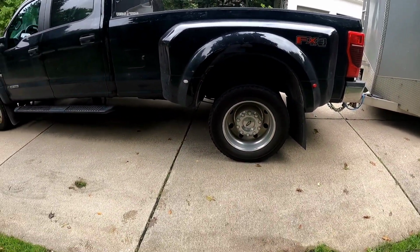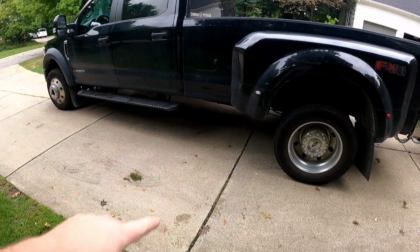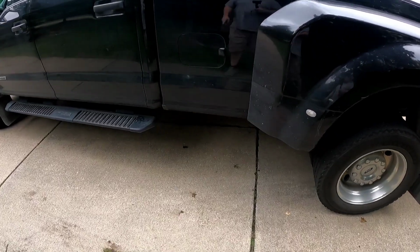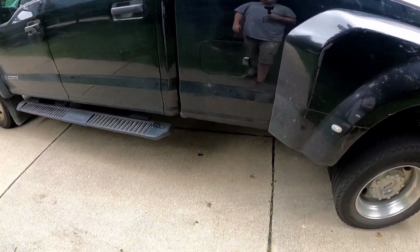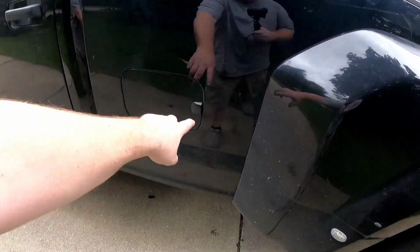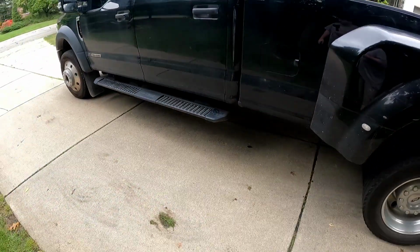So yeah, what else? If you guys are wondering, I would definitely get the extended side steps, because it would be nice. I would like to have them extended over here so I can get into the bed a little easier. Very nice. It is diesel, so you do have the DEF fluid. It is what it is. It's EPA kind of stuff, but there's ways around that if you want to.